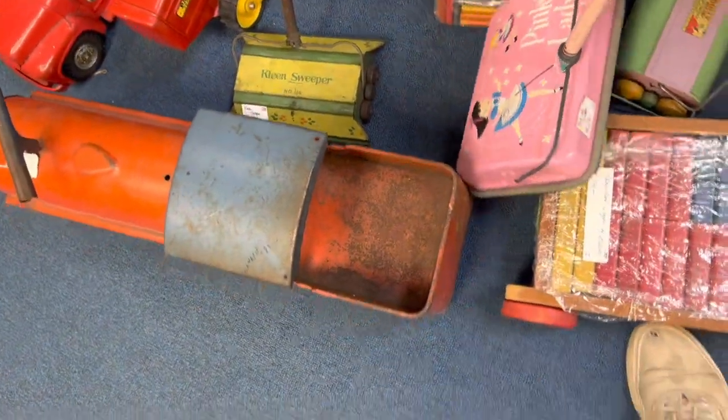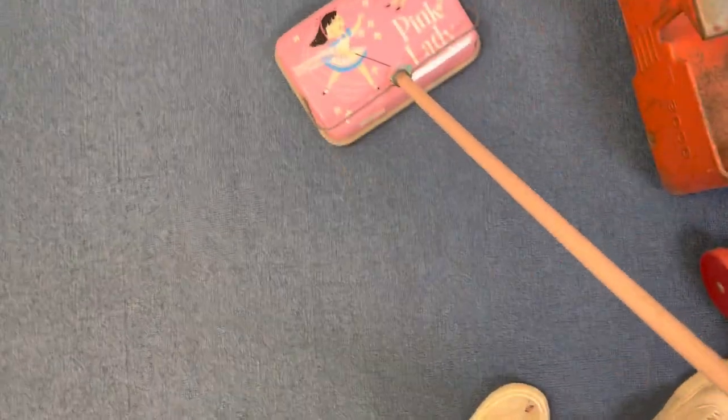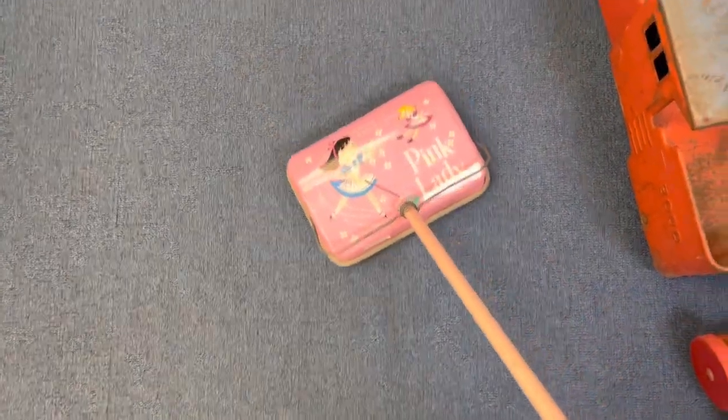Because I really want to replace it with my vacuum or broom, whatever. Any excuse to use this. I feel like this is made for me.